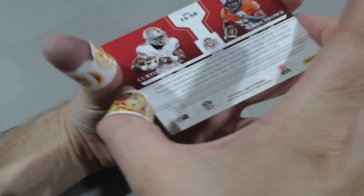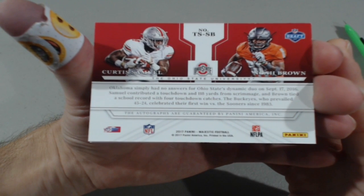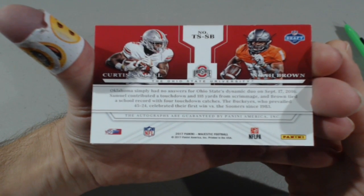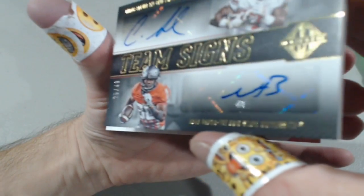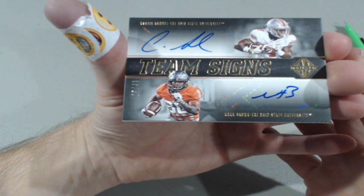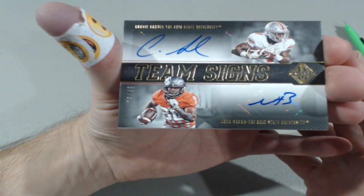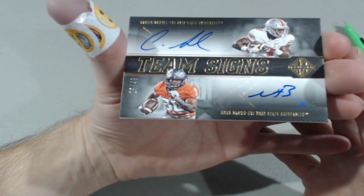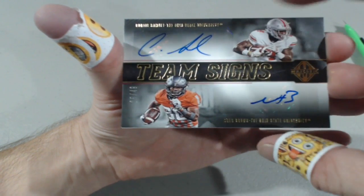Going Curtis Samuel and Noah Brown dual from the Ohio State University. They're highlighting Oklahoma's game, Curtis, on the back. Curtis Samuel is a Panther and Noah Brown will be a Cowboy. Panthers and Cowboys. We'll get the random on this one. Curtis Samuel, Noah Brown, dual auto 25 of 49 on the gold variation. We'll get that random at the end of the break.